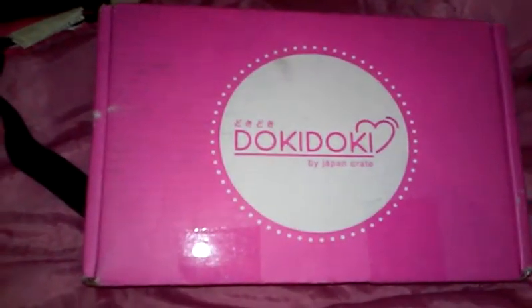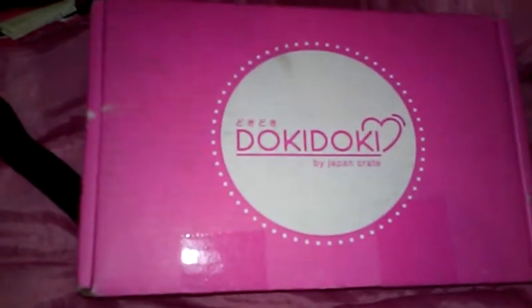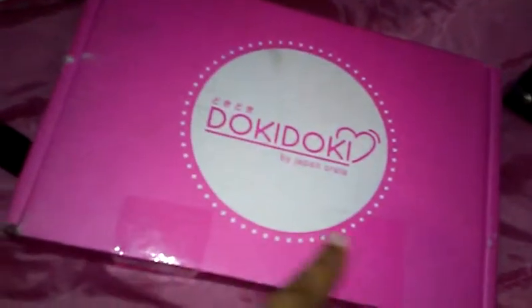Here I am going to unbox, I'm not sure whether it's March or April, DokiDoki Crate. It just came in, so I'm gonna open it. It comes with clear tape this time.